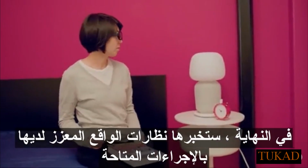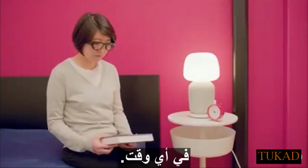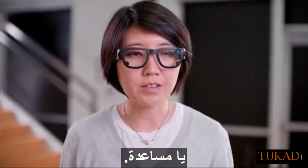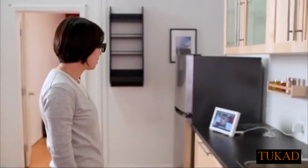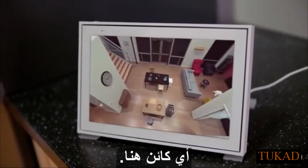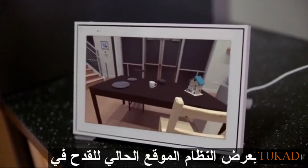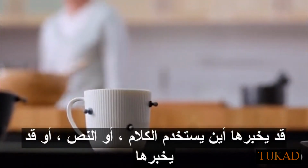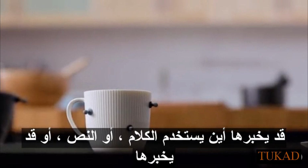Ultimately, her AR glasses will tell her what her available actions are at any time. Hey assistant, where's my favorite mug? We're also working on a voice interface that will let you locate any object. Here, the system is displaying the current location of the mug.